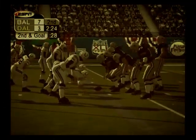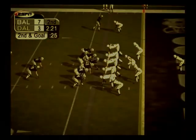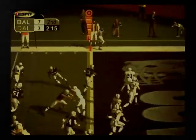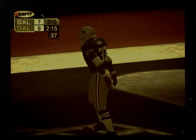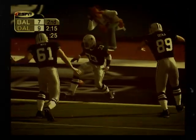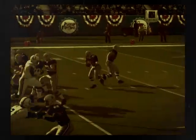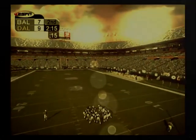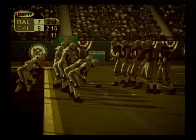Second and goal. Ball at the 3. Number 32 goes in motion. He's in for the touchdown. You want to be able to get the yards you need. They got it. That will put a touchdown in his stat card. That's always nice to have. So far, he's got 25 yards and one touchdown.